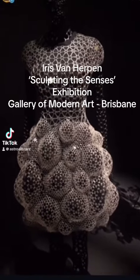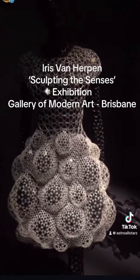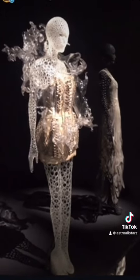So we're at the Iris van Herpen amazing big exhibition. She was an artist before she went into fashion. It's just very artistic and sculptural.